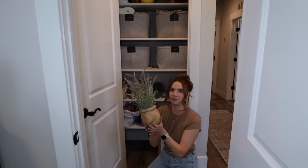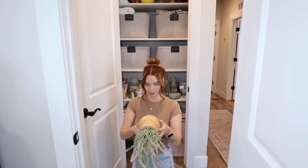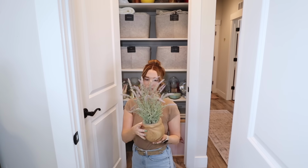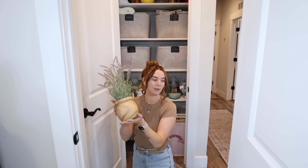Something like this, a fake plant. I'm donating it. I could list this on Facebook Marketplace. Actually, it was worth $20, so maybe I should. I'm gonna do a bundle of decor on Facebook Marketplace is what I like to do. I don't like listing things individually that sell for $5. It's a waste of my time. So let's start a little Facebook Marketplace pile.